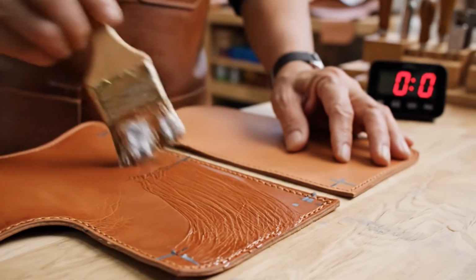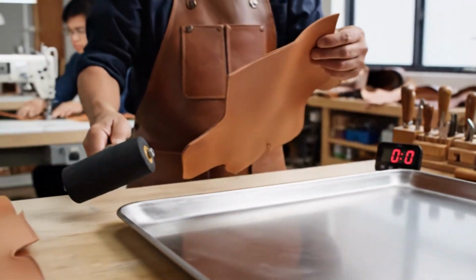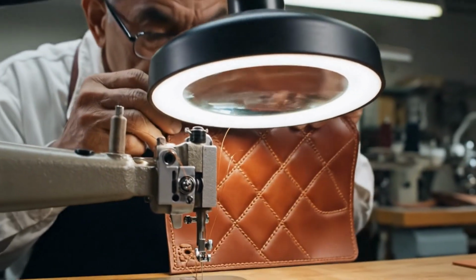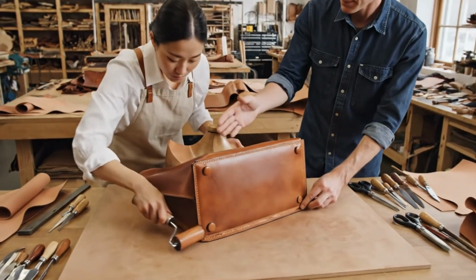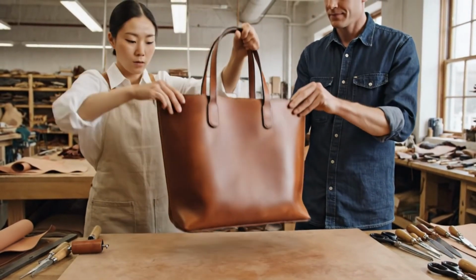Glue first, stitch second. The cement holds the position so the needle can make it permanent. The corners carry the load. They are stitched twice, checked twice, and never rushed. The moment a bag stands on its own for the first time, that is the moment a product is born.